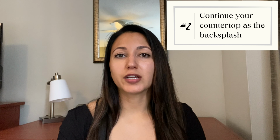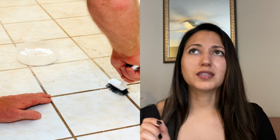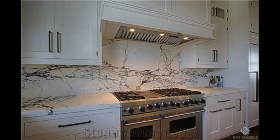So we talked a little bit about continuing that countertop down the sides of your island for that waterfall effect. Another place you can do a continuation of your countertop is all the way up your wall for that backsplash. Now, if you're like me, grout is the worst. It just is. It's horrible to clean. It gets dirty, it gets stained. It's not fun. I don't know why there's grout in so many places, especially if you have those really little tiles. Anywhere that you cannot have grout is definitely a plus in my book. So something that we did consider and we backed away from, continuing that countertop slab up the wall for your backsplash. Get a very clean, very modern look.